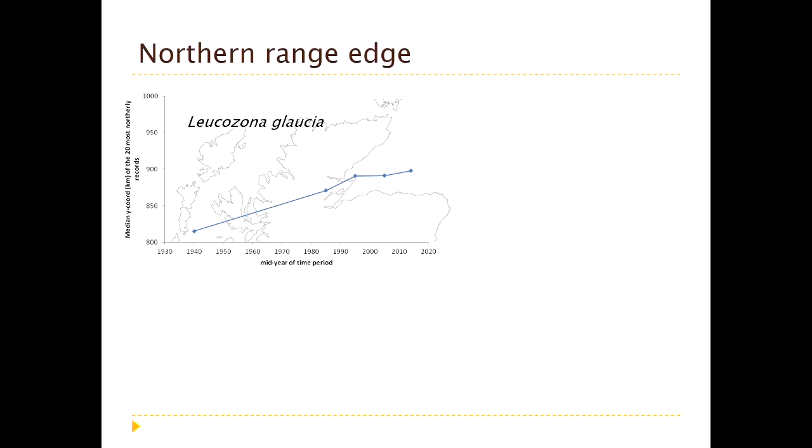I've taken the 20 most northerly records and I've taken the median Y coordinates in terms of the OS national grid. And you can see there's been this tendency for that northerly edge to move northwards. And I've shown this background map so you can see roughly where we're talking about. So that first time slice, 1900 to 1980, the median was around about Fort William. And by 2010 to 2017, we're talking of the median being north of Inverness, about a 100 kilometre northward shift in some definition of the northern edge of that range.